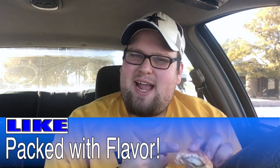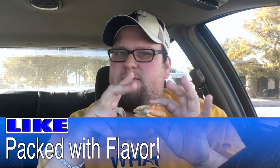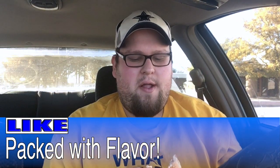So without further ado, one thing I like about the Chicken Little and one thing I dislike about the Chicken Little. One thing I do like though is while this is tiny, the flavor is full bloom. It's fully packed with flavor and I love the Chicken Little, absolutely love it. We'll get this again, definitely.